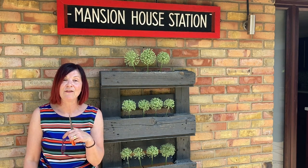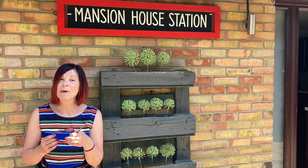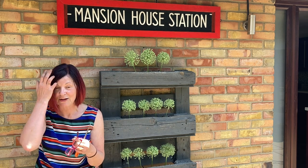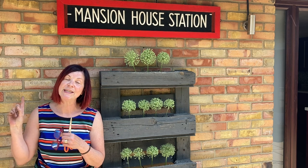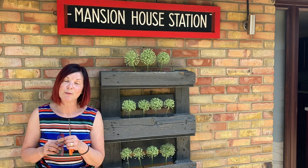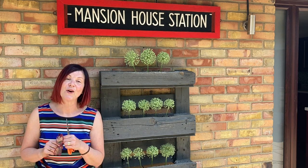Mansion House is significant because we have been to the Mansion House for the Lord Mayor's banquet a couple of times. We've been privileged enough to do that, Richard and I, and also I used to work right opposite it at Cheapside for many years, one of my very first jobs back in the 80s. So that's where the significance of the Mansion House comes from.